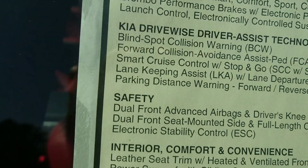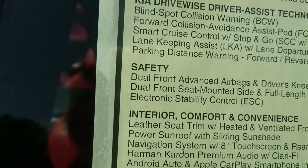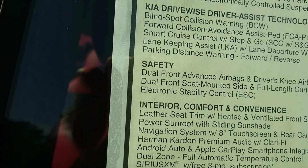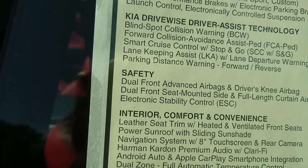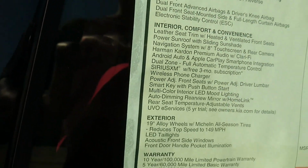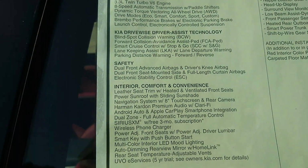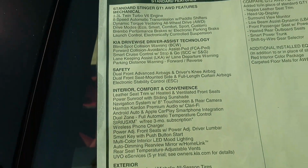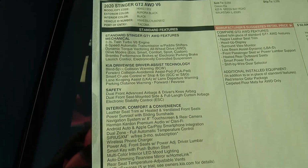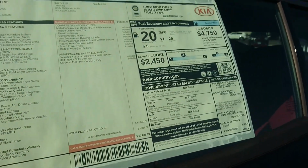8-speed automatic with paddle shifters, dynamic torque vectoring, all-wheel drive, Eco, Smart, Comfort, Sport, Custom modes, Brembo brakes, 4-piston in the front, 2 in the back, electric parking brake, launch control, blind spot collision, and plenty of other technology such as smart cruise control, lane keeping assist, dual front airbags, seat mounted side curtain airbags, tons of extra options in here.